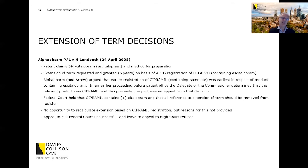And this brings us to the long-running Alpha Farm, if you like, Lundbeck case. And this is still running, this case. This started, well, this is back in 2008. And it all started because of this decision, which, in my view, was wrongly decided. The patent claimed a particular enantiomer of citalopram, which was the S-citalopram or the plus citalopram.